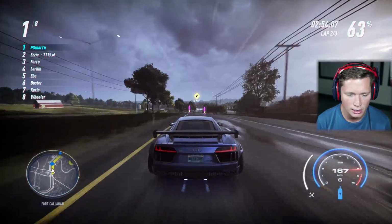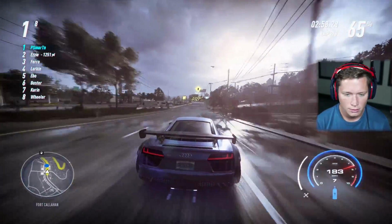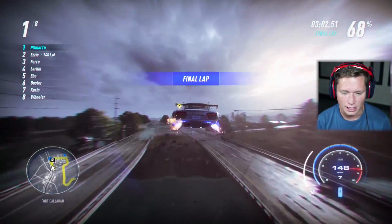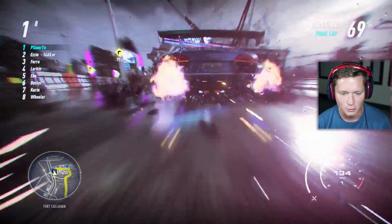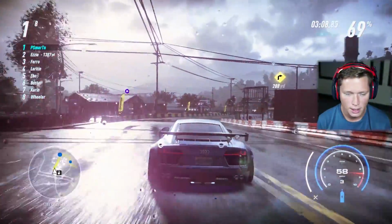But here we go. I'm gonna try to maybe hit the nitrous a little earlier. We kind of have to line up for it though, you know what I mean? We can't really hit the NOS any earlier. Oh my goodness! Right into the gas station again. Beautiful. All right.